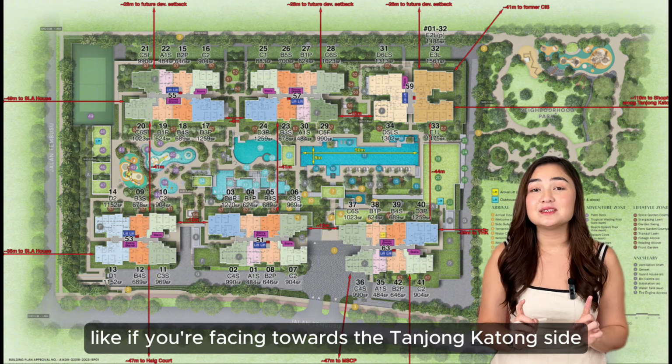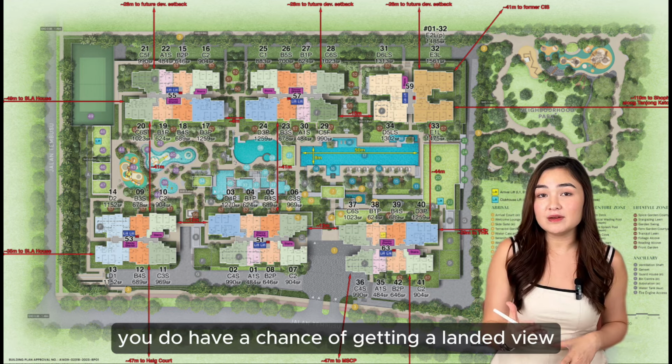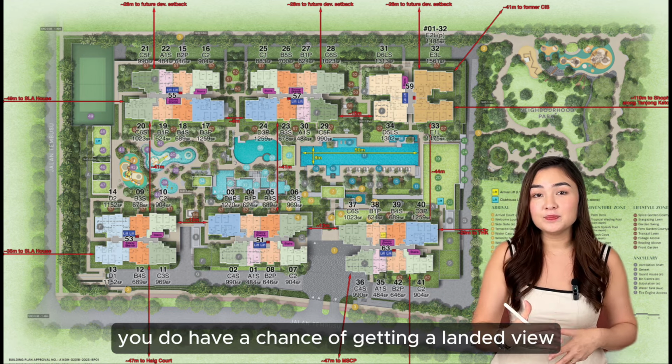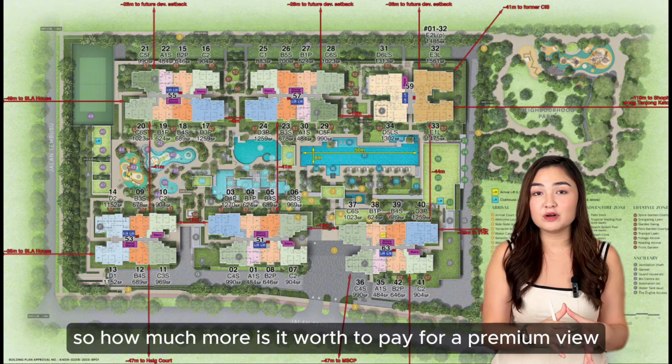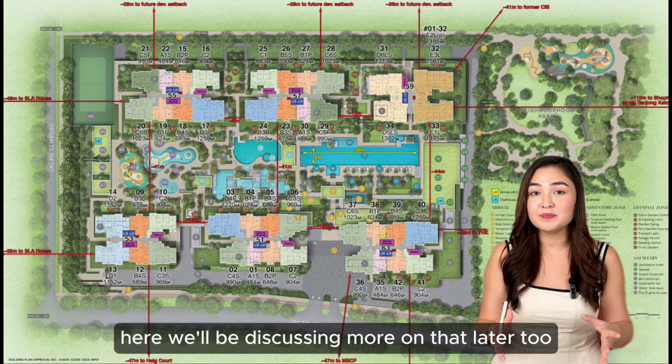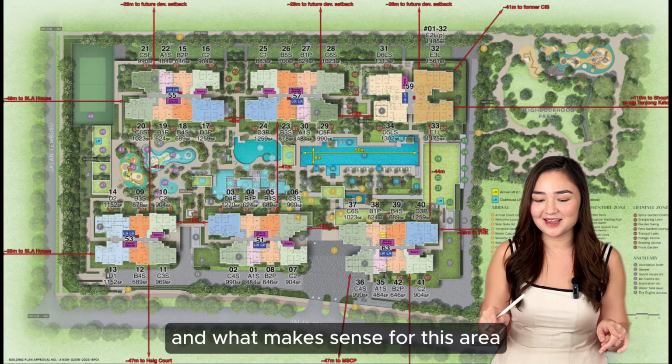Now, if you're facing towards the Tanjong Katong side and you're on a higher floor, you do have a chance of getting a landed view, but there might be a premium on it. So how much more is it worth to pay for a premium view here? We'll be discussing more on that later too, and what makes sense for this area.